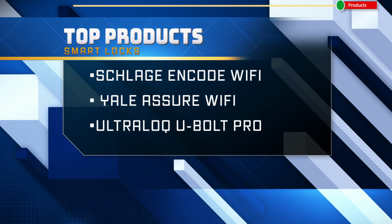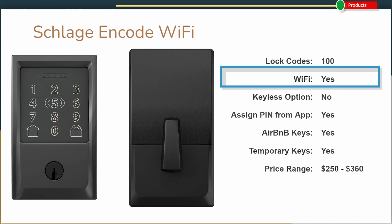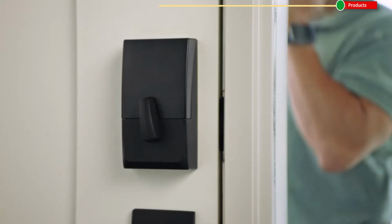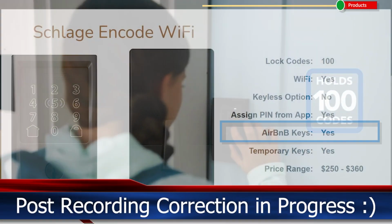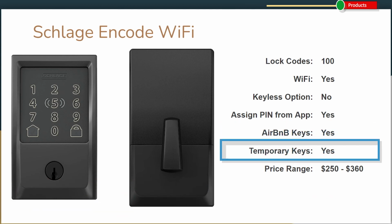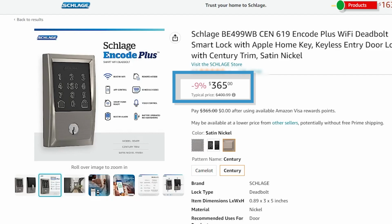The Schlage supports up to 100 lock codes, requires Wi-Fi for remote access, and can be controlled through the Schlage Home app, Google Assistant, or Amazon Echo. According to my research, Schlage can, that is a yes, integrate with Airbnb and HomeAway for automatic key generation. It does allow you to generate temporary and permanent digital keys from the app. I see price ranges between $250 and $300-ish.